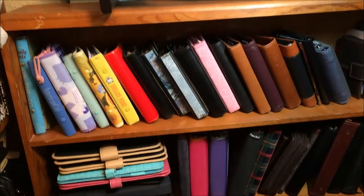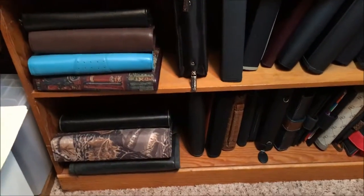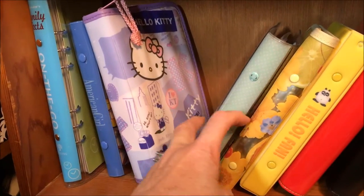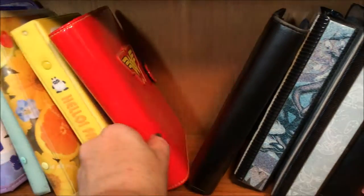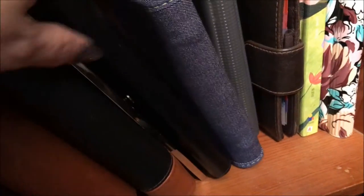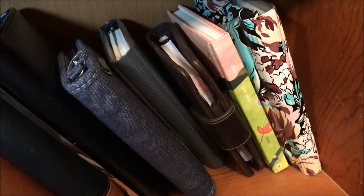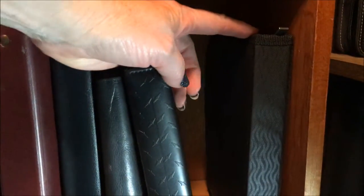So these are random brands here, and there's four shelves there. Okay, so we'll count these. 1, 2, 3, 4, 5, 6, 7, 8, 9, 10, 11, 12, 13, 14, 15, 16, 17, 18, 19, 17, 19, but 17 magazine, 20, 21, 22, 23, 24, 25, 26.